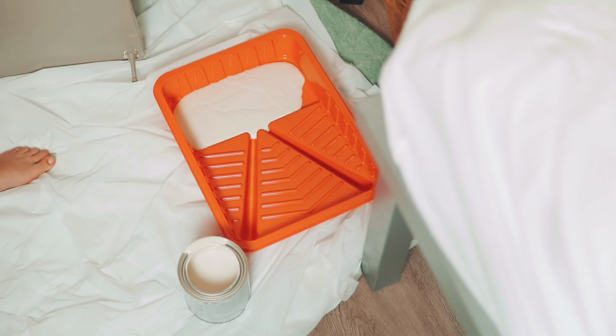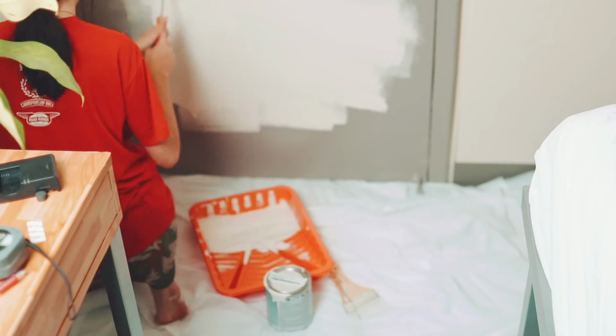Oh, this is happening. Oh shit. So there's not really much to say here. I'm literally just painting a door white. I put on some music. I was jamming out. It was a good time.